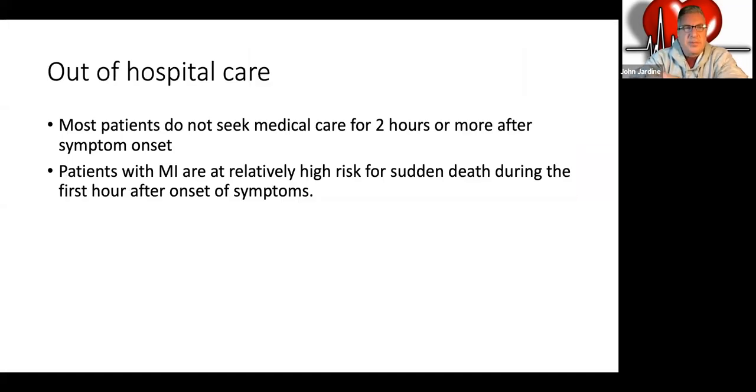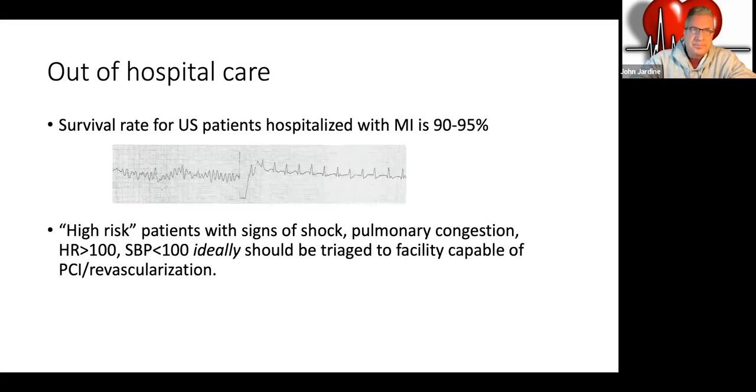So let's talk about out-of-hospital care with MIs, with STEMIs. Most patients don't seek medical treatment for 2 hours or more after symptom onset. And what's the problem with that? Well, they're at relative risk of sudden death in the first hour, right? So they've already waited too long. So that's the importance of EKGs in pre-hospital care, certainly.